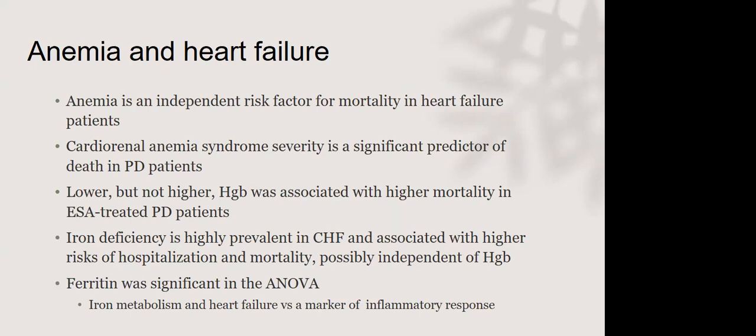And like I was saying, it's sort of the new hot topic in the cardiology world. And then we know that cardiorenal anemia syndrome, the severity of how anemic they are, is a significant predictor of death in peritoneal dialysis patients, and lower hemoglobins have been shown to have higher mortality. And then there's the whole question of whether or not this is independent of iron deficiency. Iron deficiency has been shown to be highly prevalent in heart failure, probably independent of hemoglobin, but this hasn't been studied in peritoneal dialysis specifically.